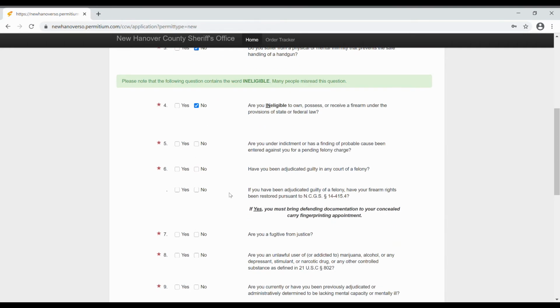Are you under indictment or have a finding of probable cause been entered against you for a pending felony? If you're under indictment or have a probable cause pending because you have been arrested for a felony, you need not apply. But if you have not been arrested for a felony or are not under indictment and going to grand jury, then click no and move on to the next question.